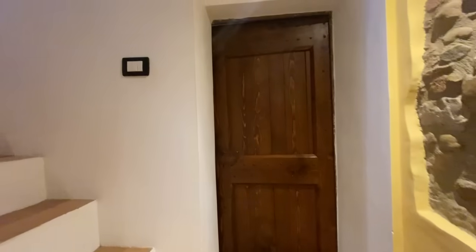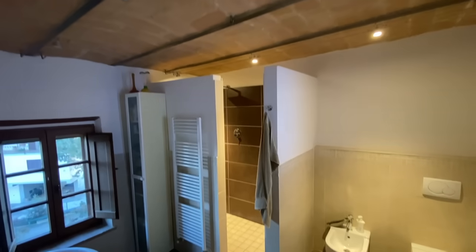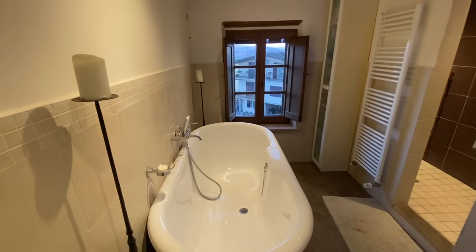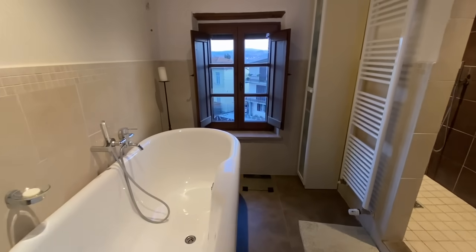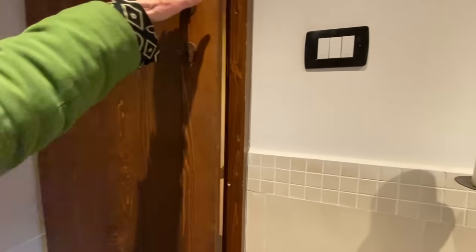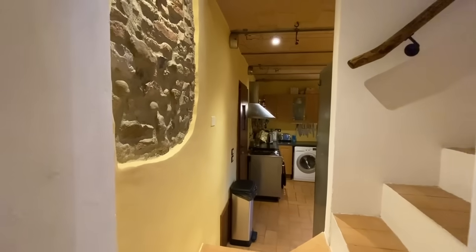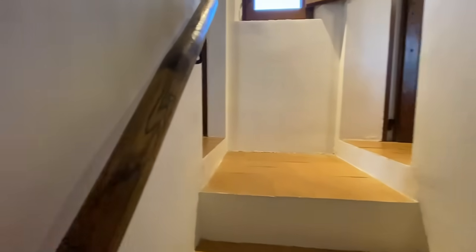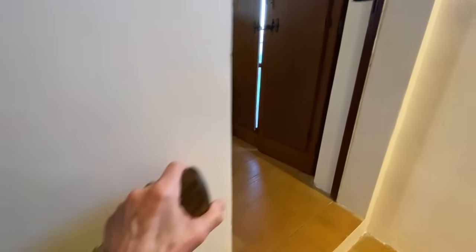The house is about 150 square meters. And here we have a very nice, large bathroom with a tub. I'll put some lights on. The air blower is working, with a nice shower as well. It's all new, very stylish and well done. So then we go up to the top floor. And these are made of solid olive wood, which is very special.